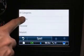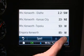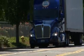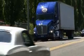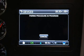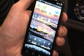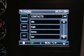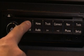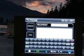Once on the road, if a driver needs parts or service, the system includes directions to the nearest Kenworth dealer. If the driver needs to call the dealer, or anyone else for that matter, the NAVPLUS phone functions make it easy. In addition to voice activation, the Bluetooth system can connect with the driver's compatible phone to import contacts and allow hands-free operation. Drivers can also send text messages using the on-screen keyboard once parked.